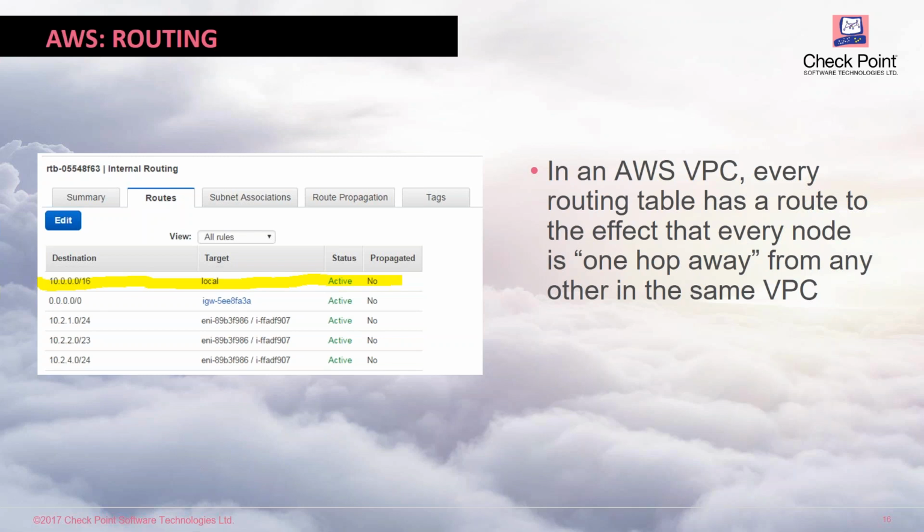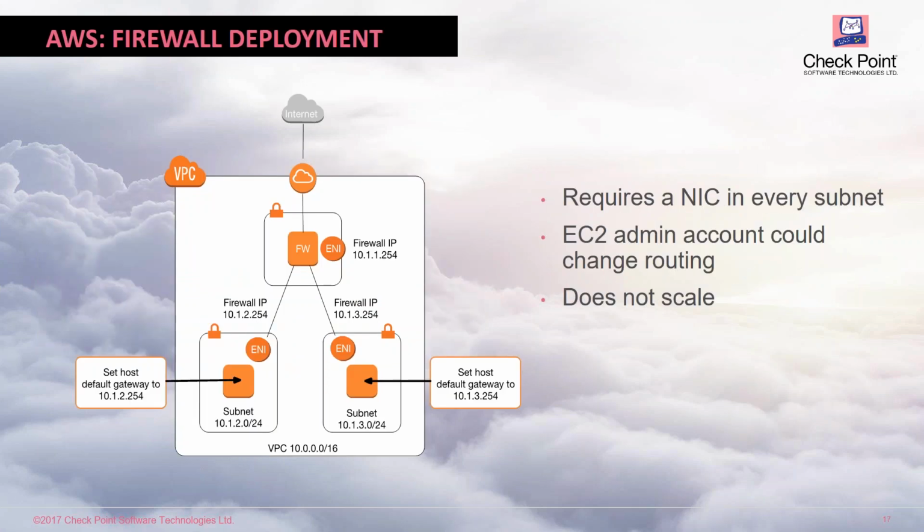So that does create some issues, particularly when trying to introduce segmentation. One way we can do this is to have an interface in the subnet and then routing on the host to route via that interface address. But that requires a NIC in every single subnet, and that doesn't really scale. For small deployments and customers just trying something out, it works, but as you grow to large deployments, we can only do, I think, 8 NICs, so you're limited. So it doesn't really work.